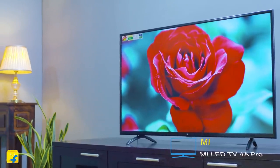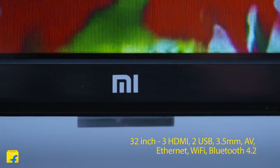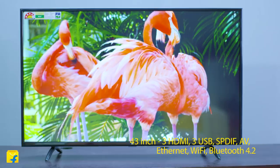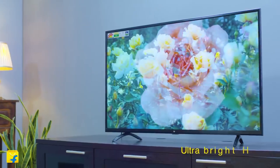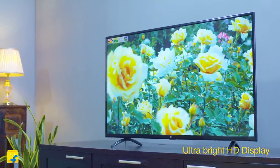Today we'll be reviewing the new MI LED TV 4A Pro, one of India's smartest Android TVs, which comes in 32, 43 and 49-inch variants. The new MI LED TV 4A Pro comes with an ultra bright HD display so that you can enjoy your favorite shows and movies in true to life colors and details.